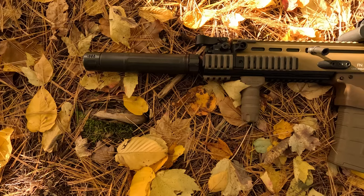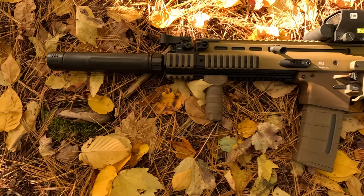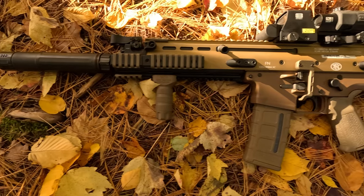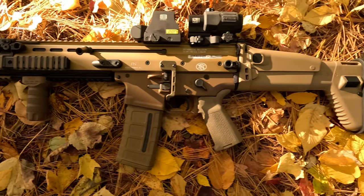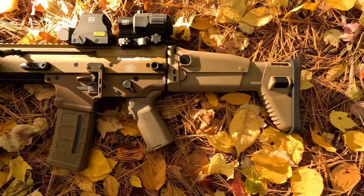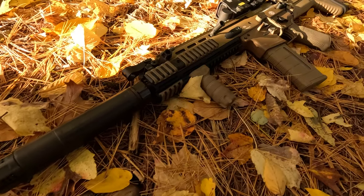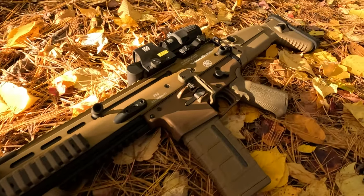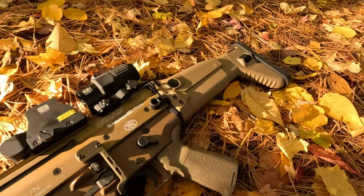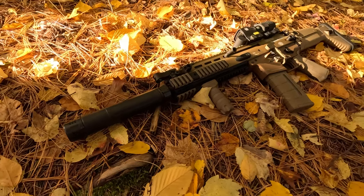But guys, I really have to say, running the SCAR suppressed is where it comes alive. Especially with the Parker Mountain Machine gas jets, it is so smooth to shoot this gun suppressed, which in a way is really kind of perplexing, because FN specifically says that you void your warranty if you shoot this gun suppressed, which honestly makes no sense to me at all, because they actually give the gun a suppressor setting from the factory, which in my opinion is fantastic. I wish more companies would do that.